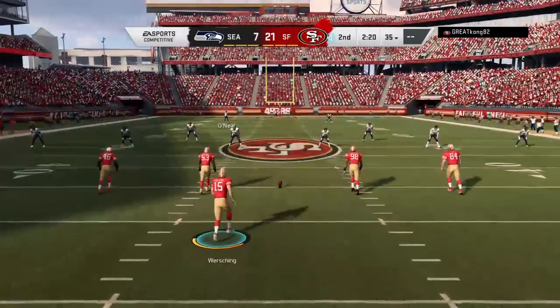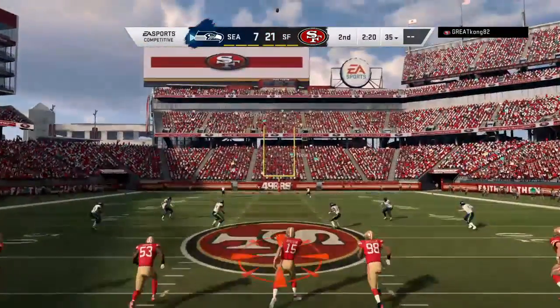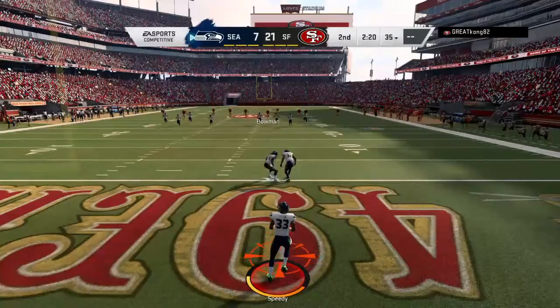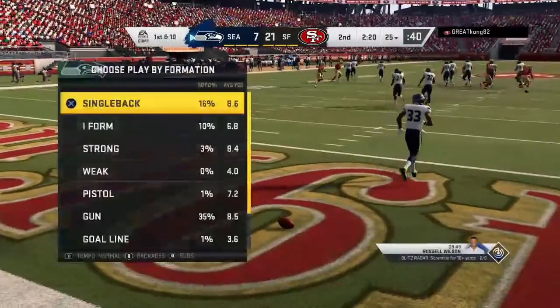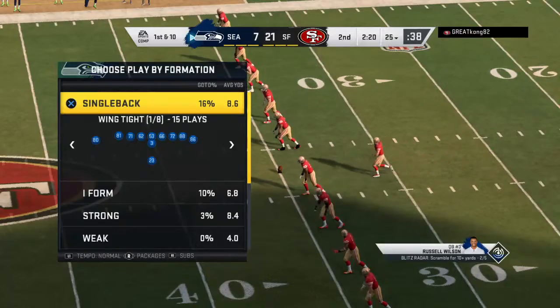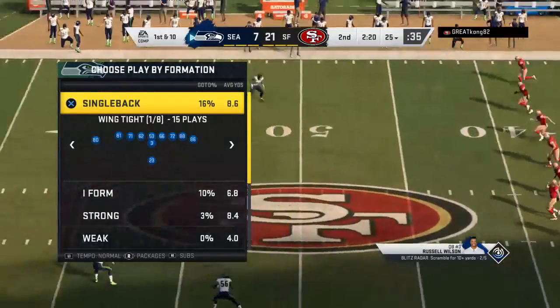Set now to kick this one away, and off it goes. This will be taken to the back of the end zone. The Seahawks take over first and 10 at their own 25-yard line.